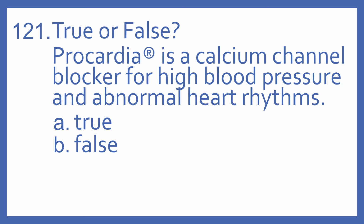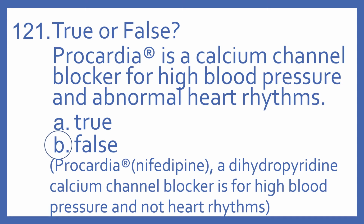Number 121. True or false? Procardia is a calcium channel blocker for high blood pressure and abnormal heart rhythms. A, true, or B, false? And the answer is B, false. Procardia, which the generic name is nifedipine, is a dihydropyridine calcium channel blocker. It's for high blood pressure and not for heart rhythms. It is a calcium channel blocker, but just for high blood pressure.